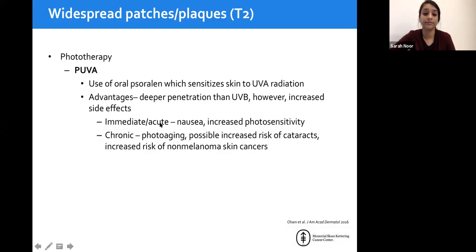And then lastly, PUVA. It involves the use of an oral medication which sensitizes the skin to the radiation. UVA tends to penetrate a little bit deeper in the skin, but there are some more side effects associated with it, including some more immediate side effects, but then also things like sun damage and increased risk of skin cancers. So I think it can still be considered in patients who have thicker skin lesions, but with the advent of some of our other treatments, it is a little bit lower on what we use.